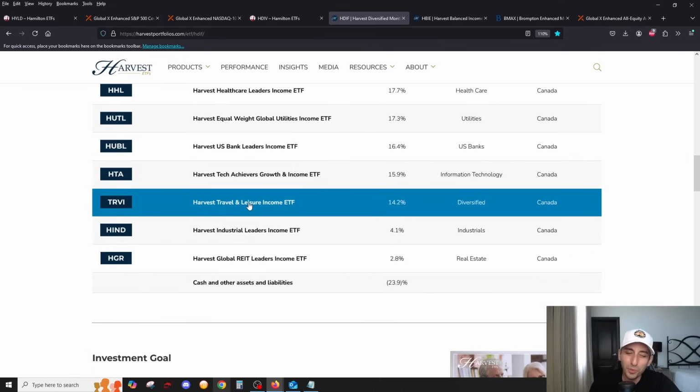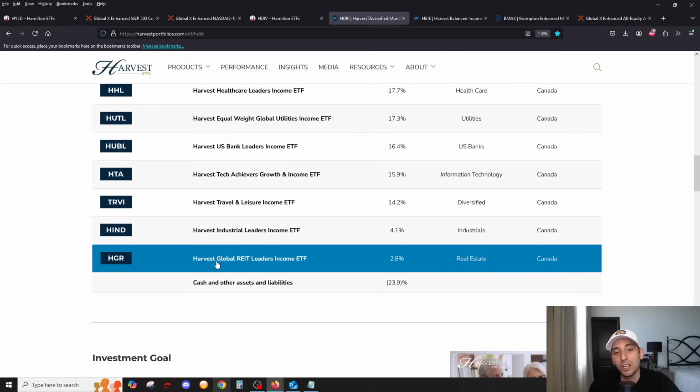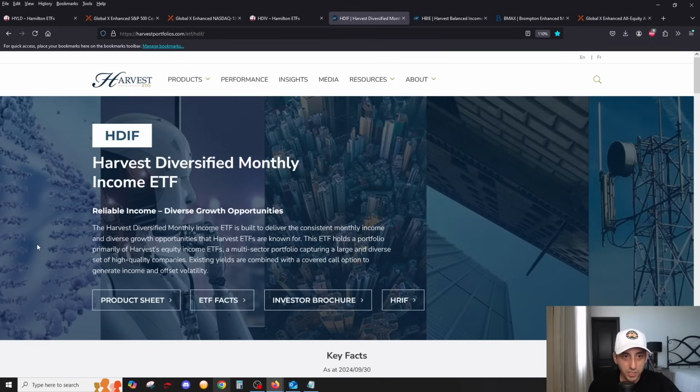Travel and leisure, a little bit of Canada. I think Air Canada is in there, but it's mostly US. Industrial, mostly US. And then you also have a tiny bit in North American. I think there's US in there too, but it's mostly REITs outside of Canada, basically global REITs. So this is another one where I would consider a hybrid between Canada and the US. Also some global exposure as well. So that is HDIF, definitely part of the Grade 8, number 5.